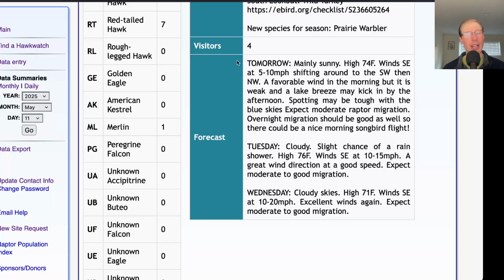Taking a look at the forecast, it's shaping up to be one heck of a week. We have a lot of great southerly winds coming up. For tomorrow, they're calling for mainly sunny skies with a high in the mid 70s. Winds will start southeast at 5 to 10 miles per hour and then shift around more southwest. And then eventually they'll probably shift northwest as a lake breeze kicks in. So it's a nice favorable southerly wind, should get some raptors moving in the morning, though it's a little bit on the light side. So for tomorrow, I was only saying moderate migration, but it could end up being a better day than that. We'll just have to see. Keep in mind with those blue skies, sometimes the birds get up high and are hard to spot. And songbird migration should be good overnight tonight, so it could be a good day to get out early and see what new goodies have shown up, and hopefully a decent morning flight of non-raptors flying over the North Lookout as well.